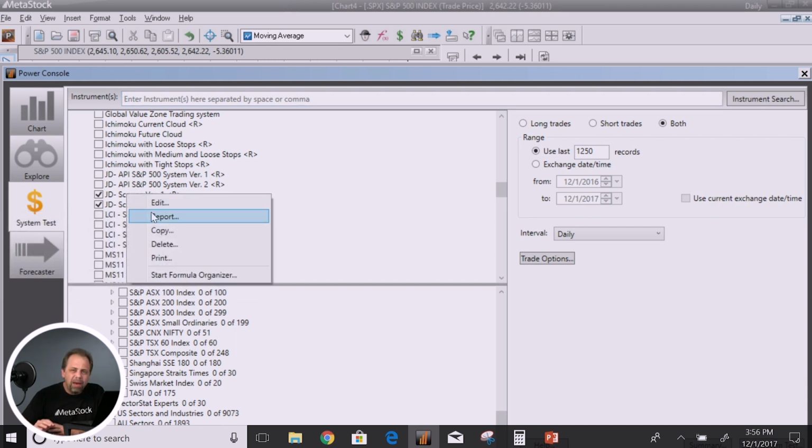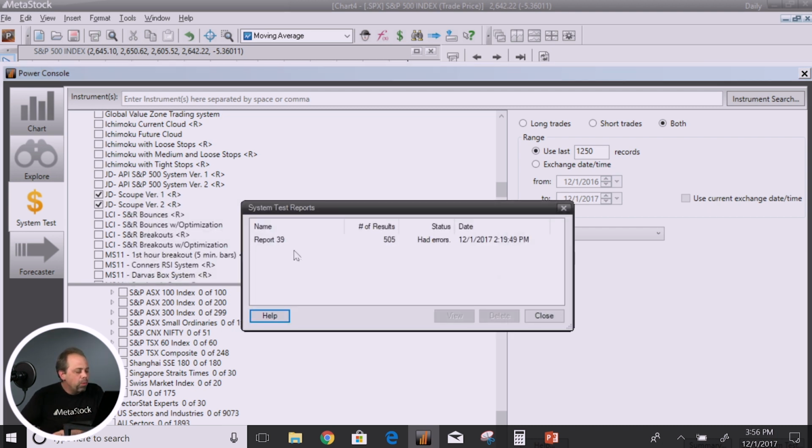And if I want to see how these performed over a given set of time, with MetaStock I can say, okay, go ahead and take all of the JD Scoupe entries and tell me how it would have worked with my account over the last year or whatever. So I'm going to go ahead and click on the report here. I'll go ahead and view this one.